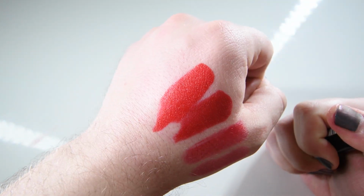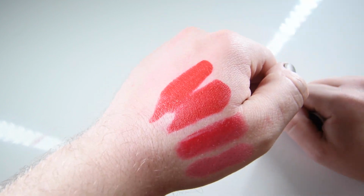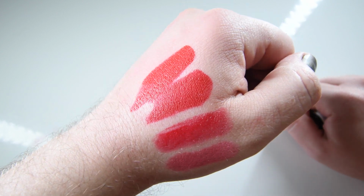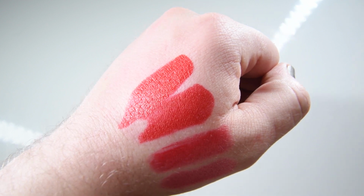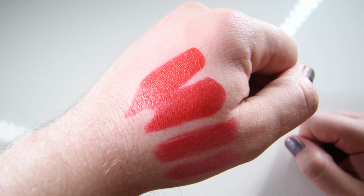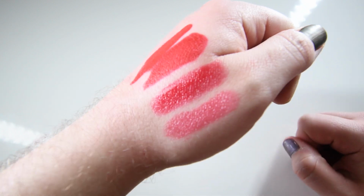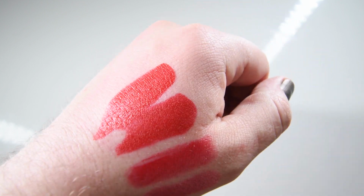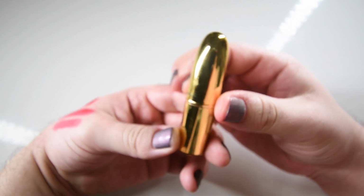But as you can see, those colors are very similar. The Revlon one perhaps is a tiny bit more orange in it than the e.l.f. Cherry one, but I just think they're both beautiful. If you're looking for a good red lip, you don't really have to go far away from the drugstore to find something, because there are so many good lip colors at the drugstore that I just think those are magical.